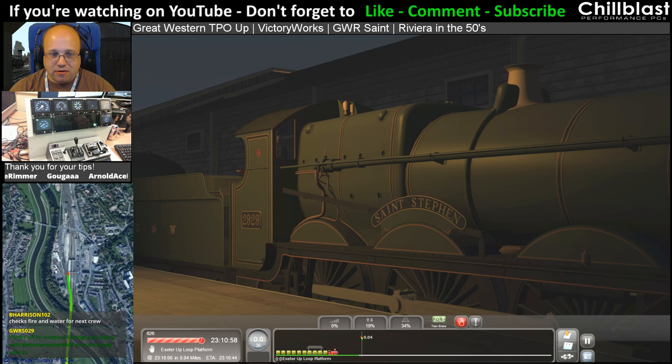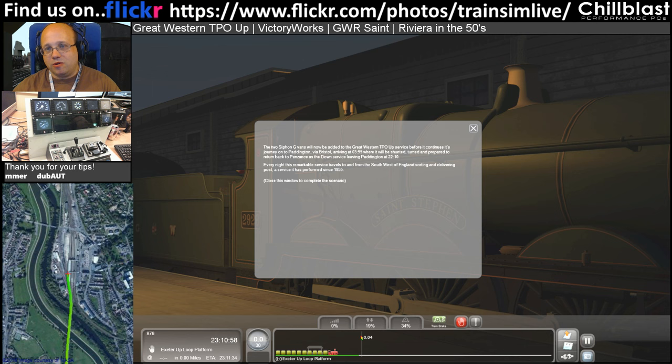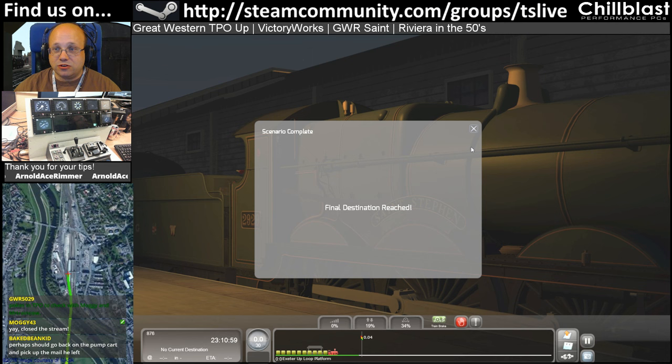The two Siphon G vans will now be added to the Great Western TPO up service before it continues its journey on to Paddington via Bristol, arriving at 3:55, where it'll be shunted, turned, and prepared to return back to Penzance as the down service, leaving Paddington at 22:10. Every night, this remarkable service travels to and from the southwest of England, sorting and delivering post, a service it has performed since 1855. There you go, folks, you've learned something tonight. Well, you might have, if you didn't already know that.